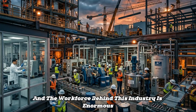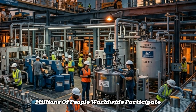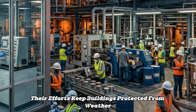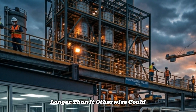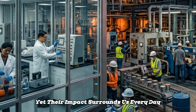And the workforce behind this industry is enormous. Millions of people worldwide participate directly or indirectly in paint and coatings production. Their efforts keep buildings protected from weather, vehicles resistant to corrosion, and infrastructure functioning for decades longer than it otherwise could. Most people never see these workers, yet their impact surrounds us every day.